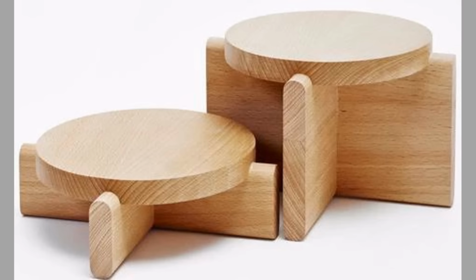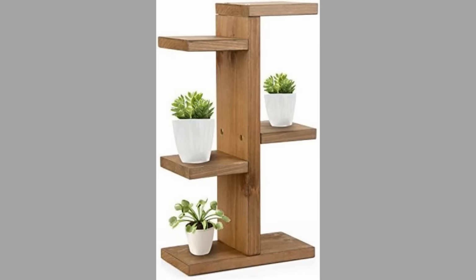Well, there you have them. Our hand-picked easy-to-make purposeful and decorative wooden pieces ideas.